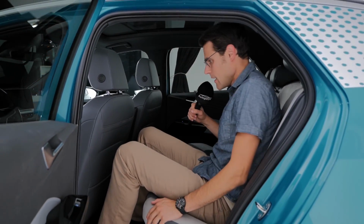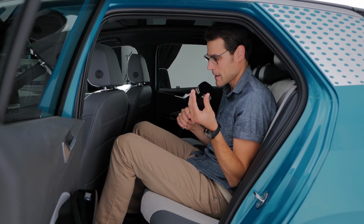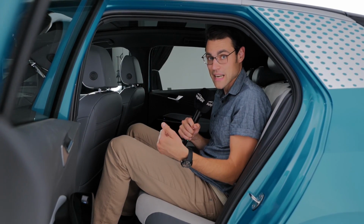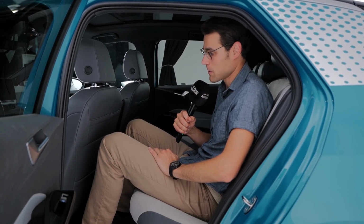But more important, what about the normal seats here? And yeah, this is the space I would have in a Passat indeed, in front of my legs. So yes, it's actually true. Golf on the outside, Passat on the inside. That's then the advantage of this long wheelbase, which is again possible by this electric building platform.